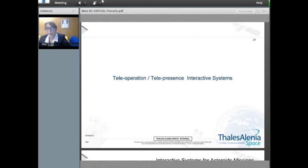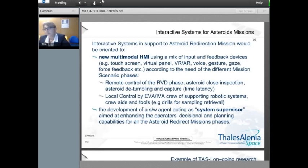Only a couple of slides on teleoperation and telepresence interactive systems. This is a very broad field, and we think that for asteroid missions, we could propose new interactive human-machine interfaces using a mix of input and feedback devices, and also an important system that would be a software agent acting as a system supervisor aimed at enhancing the operator decision and planning capabilities.